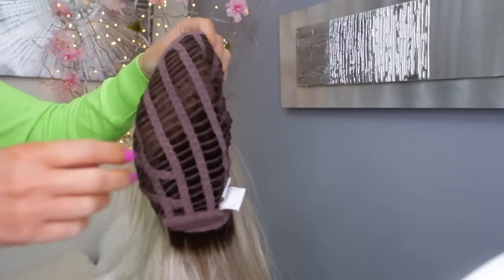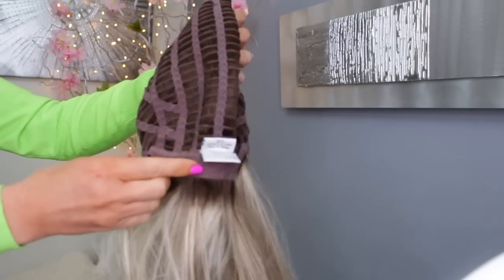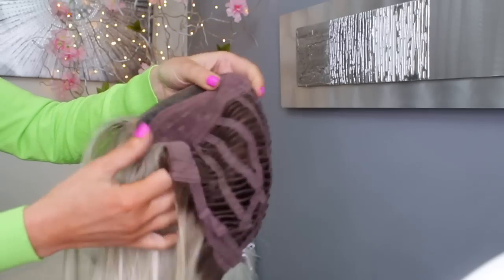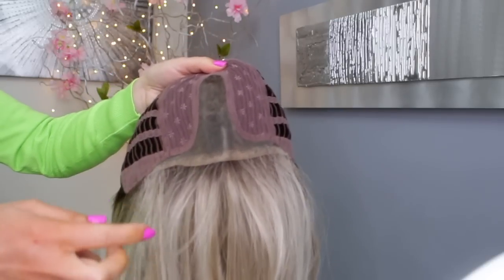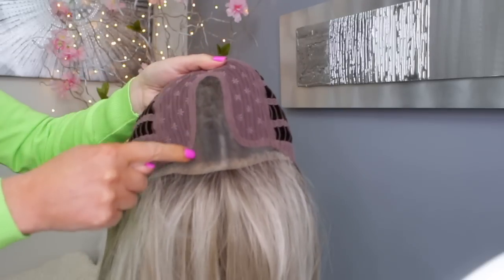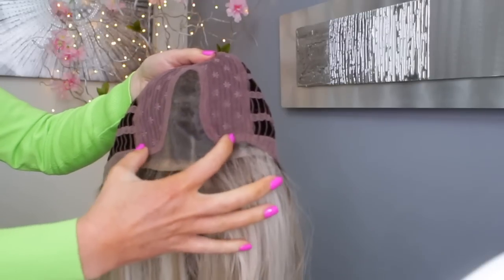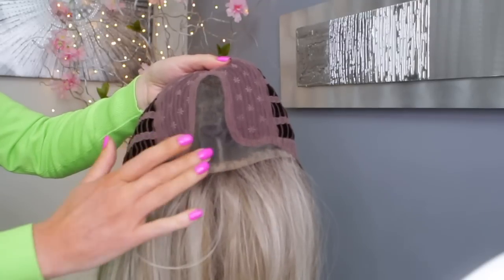First, let's have a look at the cap. So Candace has a wefted cap with adjustable Velcro straps, velvet ear tabs, quite nice long lace front, and a middle parting monofilament. But as you can see, this bit here is quite wide, so it's easy to change your parting to just off center on either side.